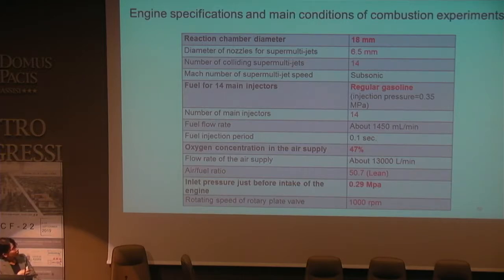The reaction chamber diameter is very small, only 18 millimeters wide. The number of nozzles for supermulti-jets is 14, and the fuel we use for the 14 injectors is regular gasoline. The oxygen concentration in the air supply is very low, about half. And the inlet pressure just before intake of the engine is low, only 0.3 megapascals high.